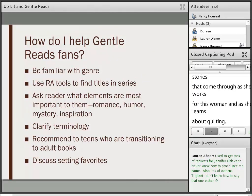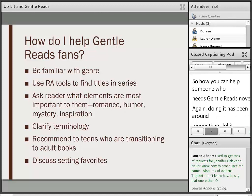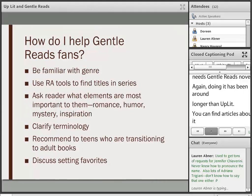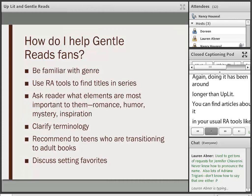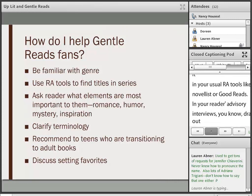So how can you help somebody who needs gentle read novels? Again, being familiar with the genre and knowing some key titles and authors is helpful. Gentle reads has certainly been around longer than uplit. You can find articles about it in your usual RA tools like Novelist, for example, and Goodreads. In your reader's advisory interviews, draw out what elements are important to the reader. What are they looking for?